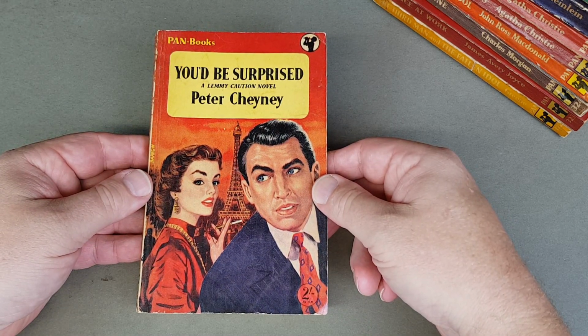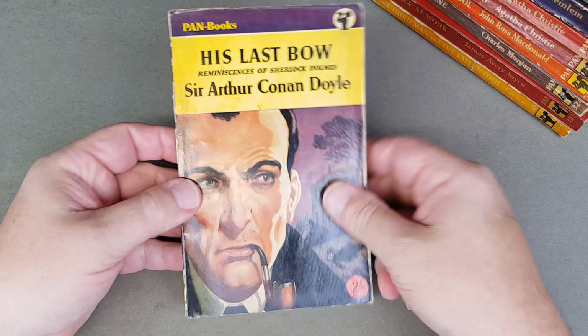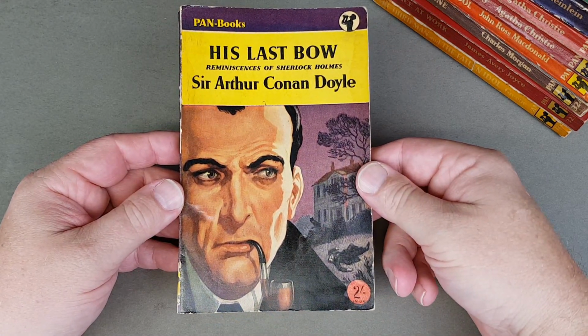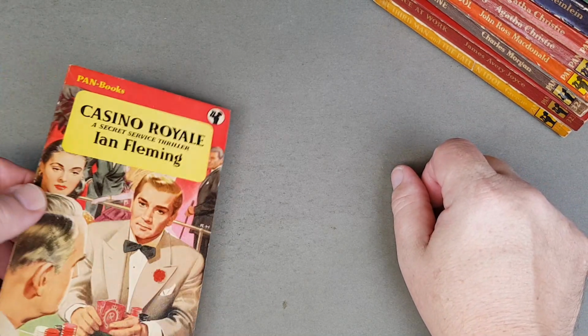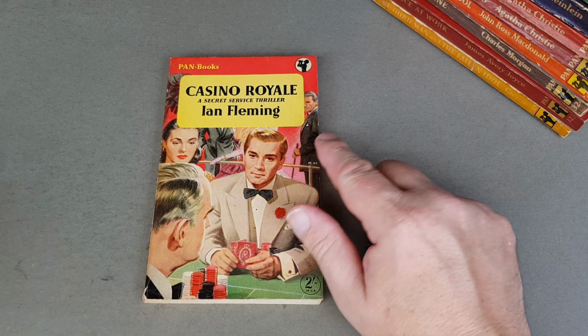Another Peter Cheyney there. Set in Paris. Sherlock Holmes, His Last Bow. 333, Sir Arthur Conan Doyle. Great stuff. Then an absolute bona fide Pan number-only classic here, 334, which is Casino Royale.